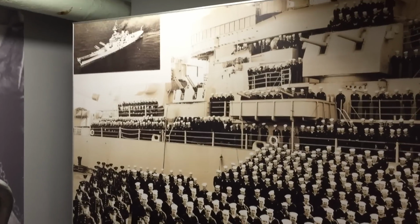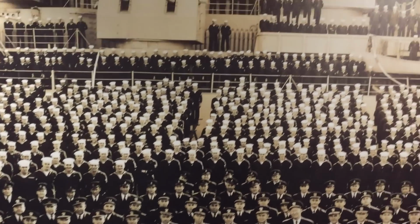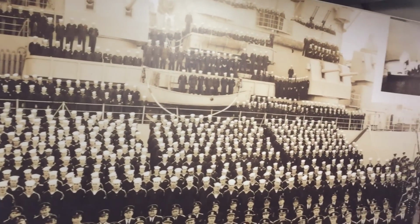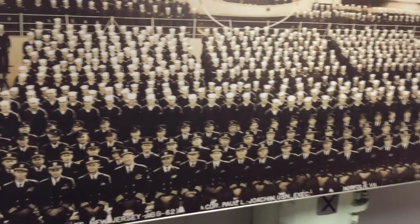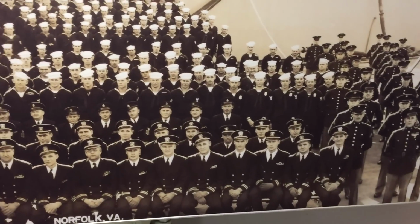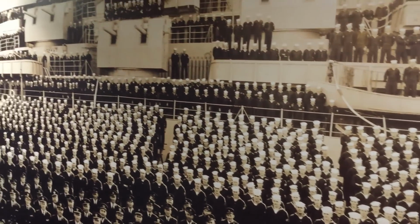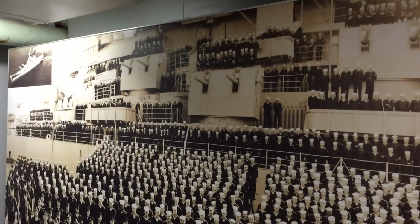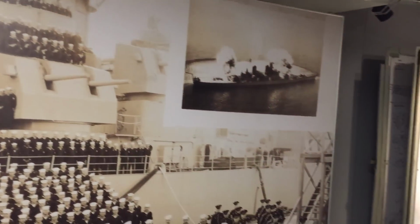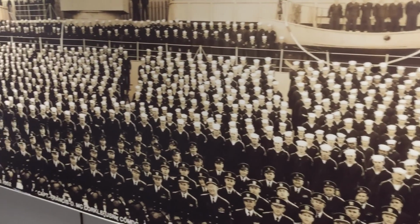Big crew right there. Jason, you're an actor. Apologize for the little bratty kid meltdown. He didn't get his way. Couldn't get a picture, so he's melting down. But look at this. This is so cool. That's a lot of people on this ship.